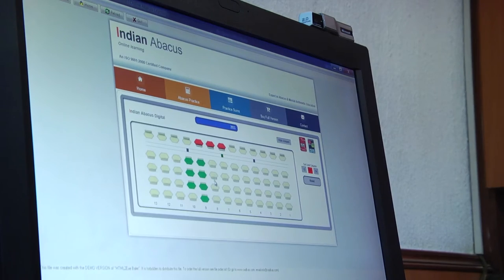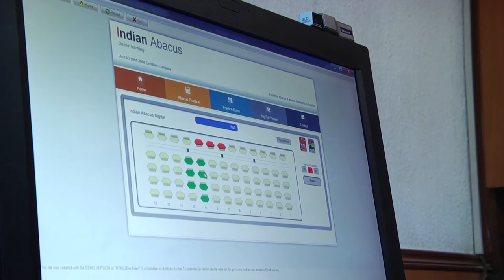Indian Abacus Digital for tutors. This is designed for use by tutors. With this device, tutors can train students to do arithmetic calculations.